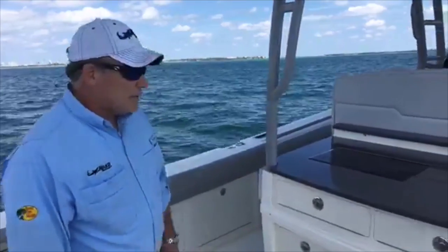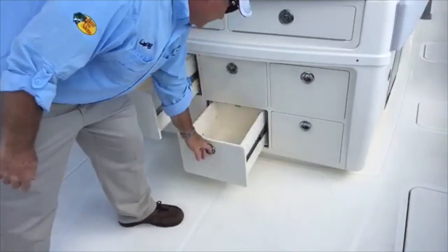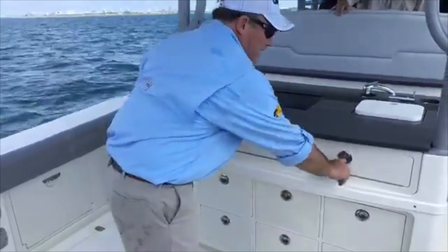Let's take a quick look at the helm station. A real nice pull-out drawer system, divided up for all different tackle needs or non-tackle needs.